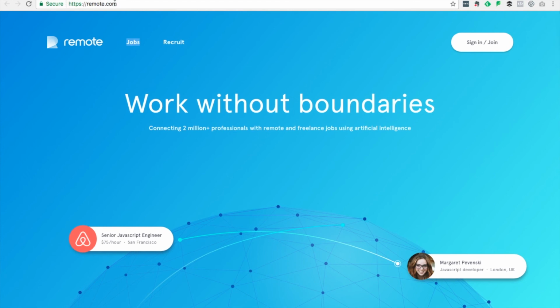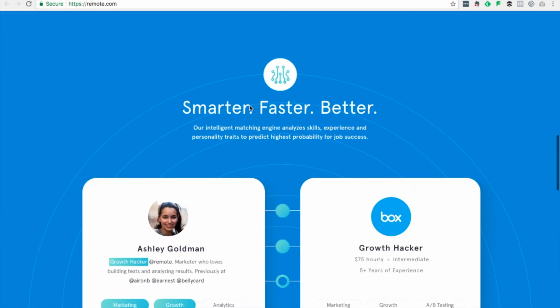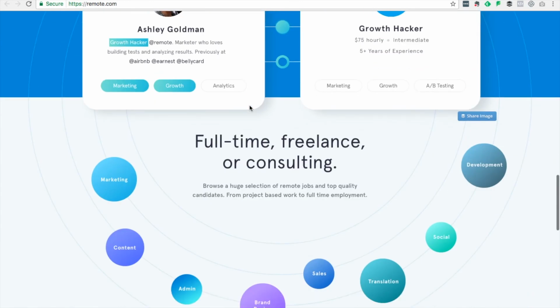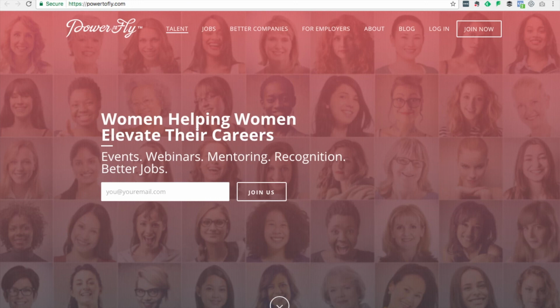But yes, on this remote.com website, you will find remote employee roles. So that's one to check out. Now let me see, there was another one I wanted to show you. Remote.co is another one to check out, with roles like that. And another one for women specifically is called powertofly.com, where again it's companies that are hiring on-the-ground roles, but also remote team roles.